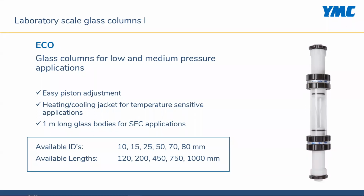Eco columns, which you see now on the slide, are designed for low and medium pressure applications. They are characterized by an easy piston adjustment due to the squeezed O-ring sealing principle. They are the perfect match for temperature-sensitive applications, as a heating cooling jacket is optionally available. If the columns should be packed with SEC resins, and longer bed lengths are required, 1 meter long glass bodies are available. The columns are available with IDs between 10 and 80 millimeter. You find the different IDs on the slide. And with regards to column lengths, 5 different standard lengths are available, also mentioned on the slide.